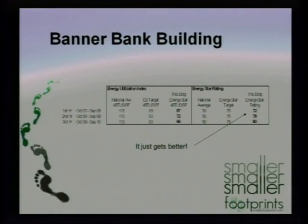This energy utilization index in KBTUs per square foot is what a lot of people use. The Energy Star program has a rating system to compare buildings across the nation. It's a national program. And they've got a free database where you can enter buildings if you have the appropriate energy data. And you can see how your buildings compare to other Energy Star ratings. And Energy Star has an award.